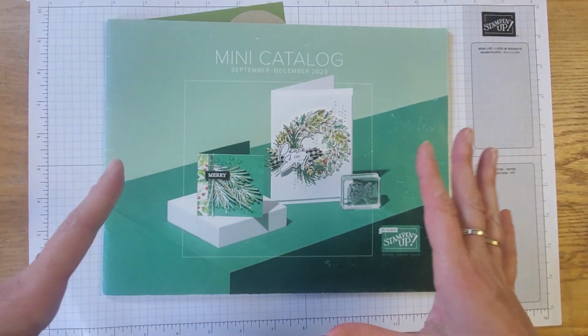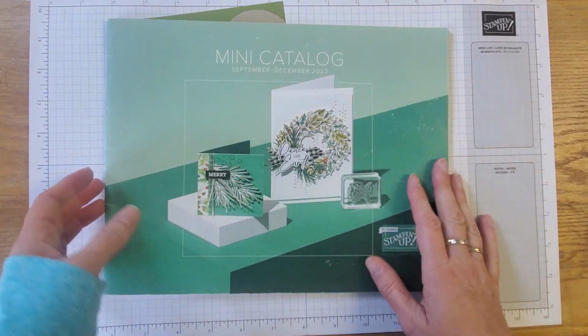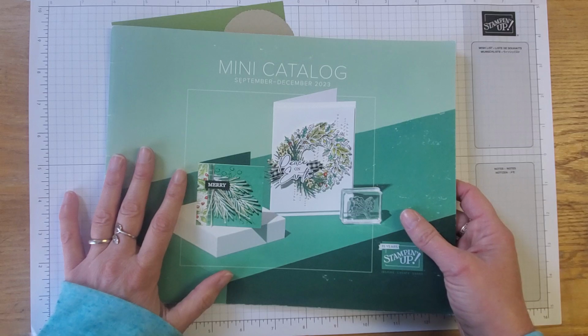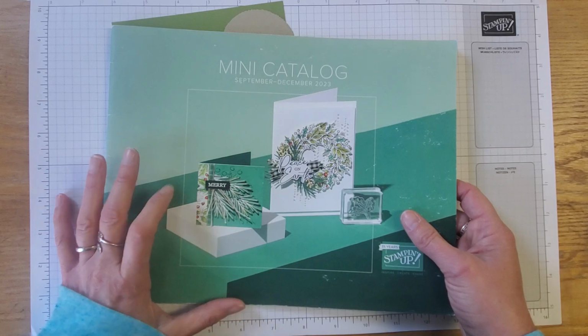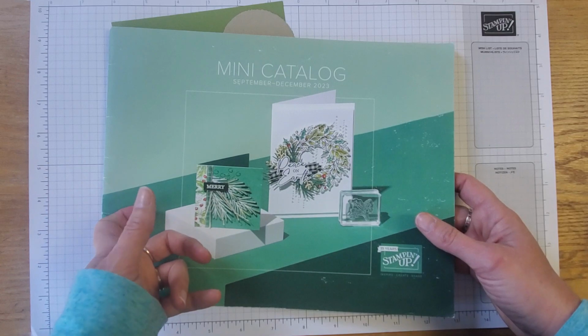And this marks the start of my holiday catalog countdown. So here I can show you the cover of our upcoming mini catalog. This goes live September 6th. So everything I'm showing you pretty much is going to be coming from this new catalog. And so it won't be available to order until the 6th of September.